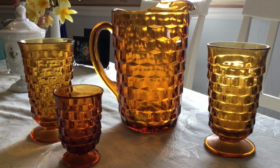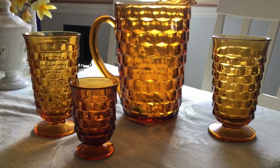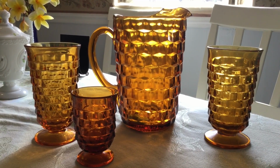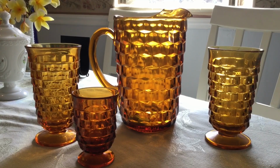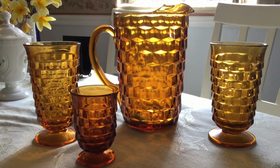And I have tons and tons of the tumblers in all different sizes at home. So I'll probably put a set together and probably put it on eBay. Probably sell it for about $25 to $50, depending on how many tumblers I decide to sell with it.